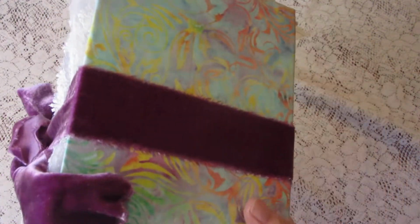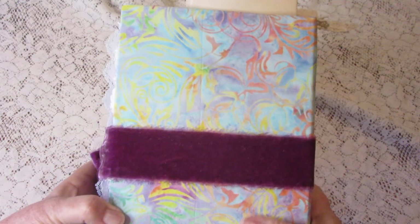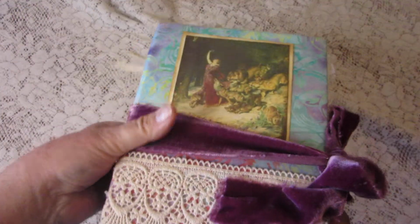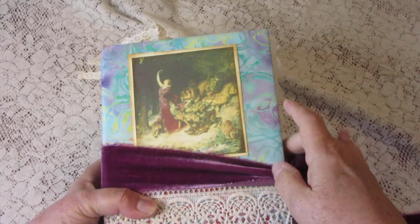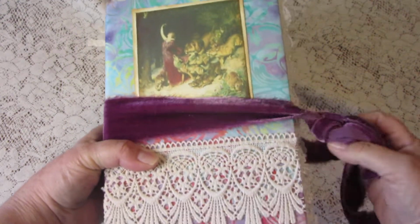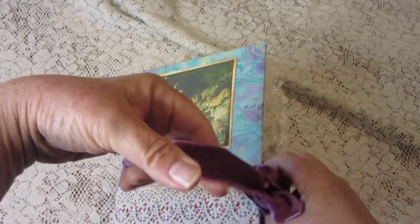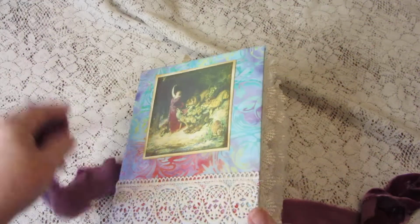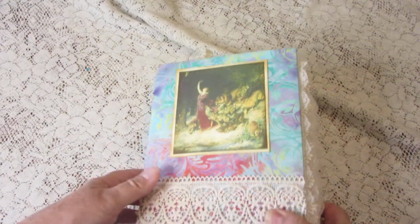It is a hardcover. And it has this very pretty fabric covering it, and a purple velvet sash holds it together, and it is quite chunky, so it needs to be held together. There we go. Off with you.